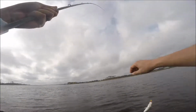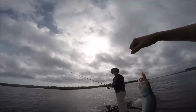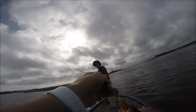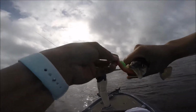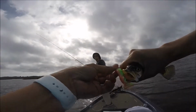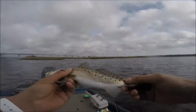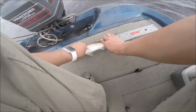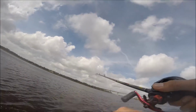Oh, it's a speckled, so I don't think it's big enough. Yeah, he's not big enough. Yeah. How big do they have to be? 17? No. I don't know yet.